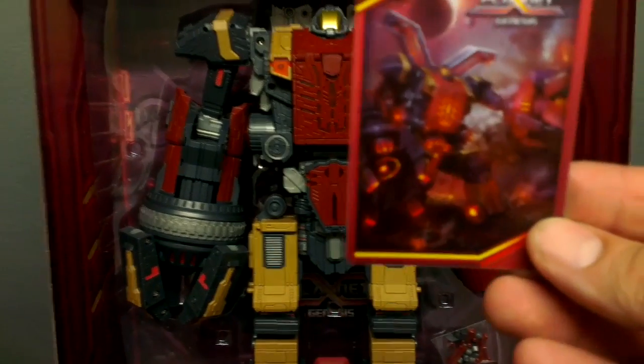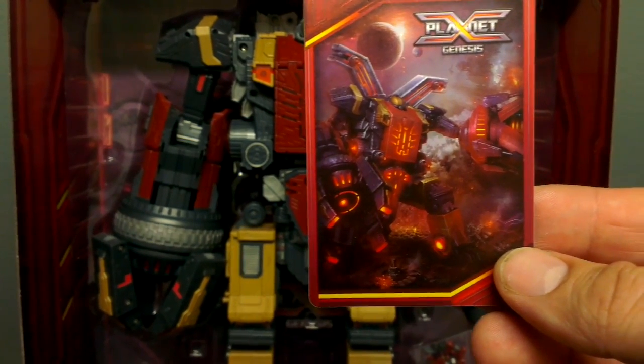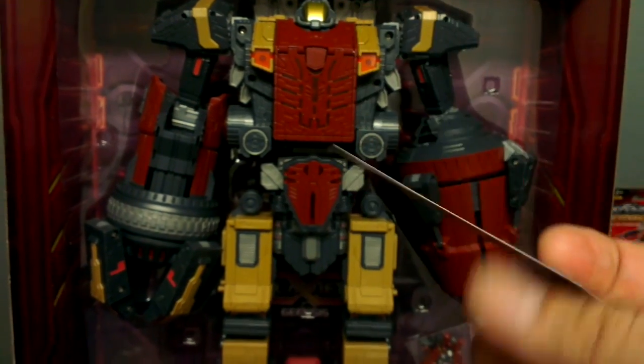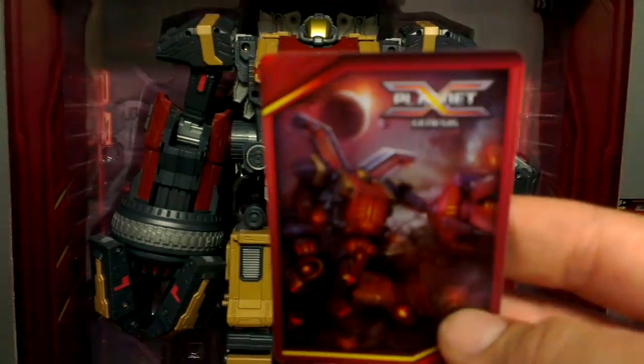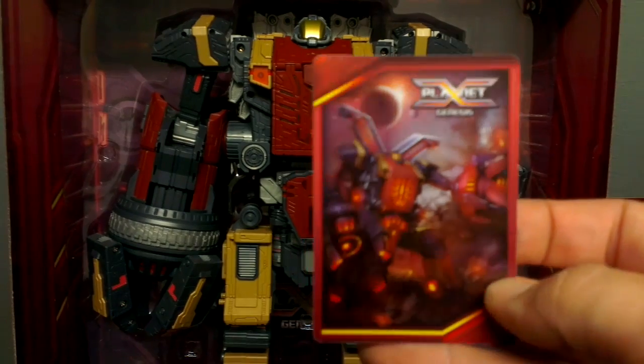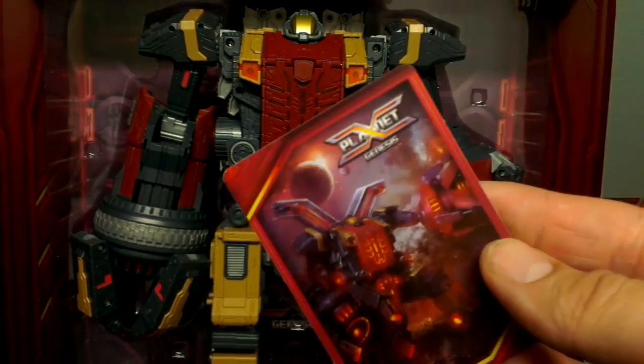Apart from that, the only other thing that I can see so far is this little bio card featuring the same artwork as what is on the back of the box. This card isn't as high quality as some of the thick plastic cards I've shown recently, but it is a very attractive card. It's not junk.